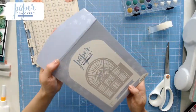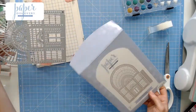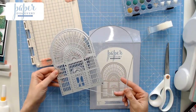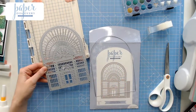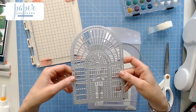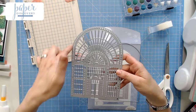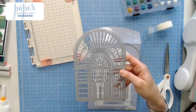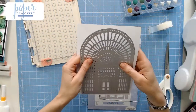So the glass house die is huge. It is A5 in size. We've got the detail and then we've got the outer cutting line as well. So you can create shaped cards using this die. This will cut into your cardstock, but it's not going to cut the outer edge. It's just going to cut that detail inside, which I'm going to show you here.